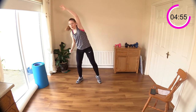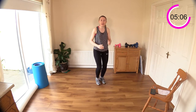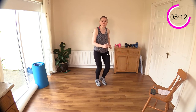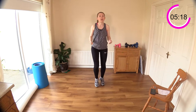Nearly there, now keep going. Next move we're gonna do is either, you can just march it out on the spot, a quick march though, because our heart rates are up, we keep them up. As long as they're not too high for you. You can bring it down gradually if it's too high. Now a low march here, okay, nice and fast. Or you can bring it up into a light little skip.